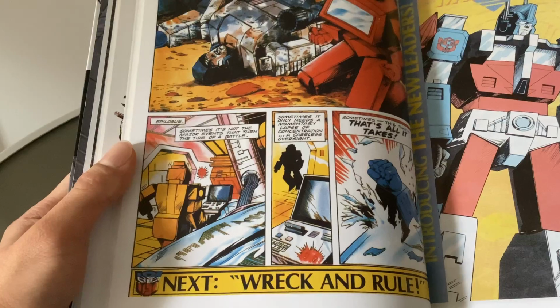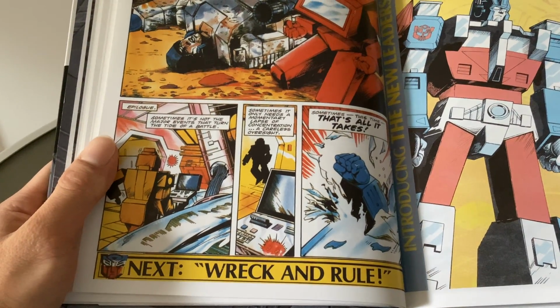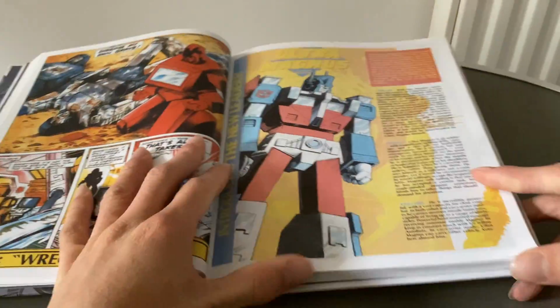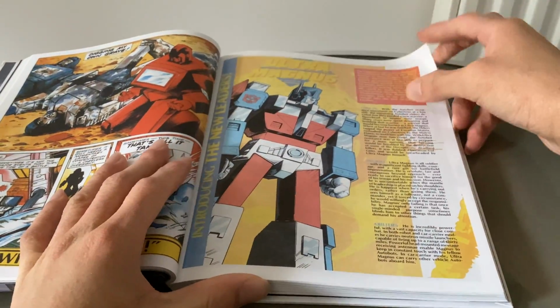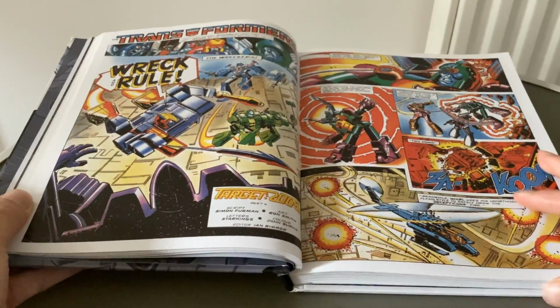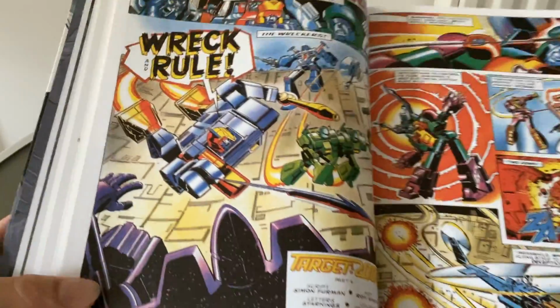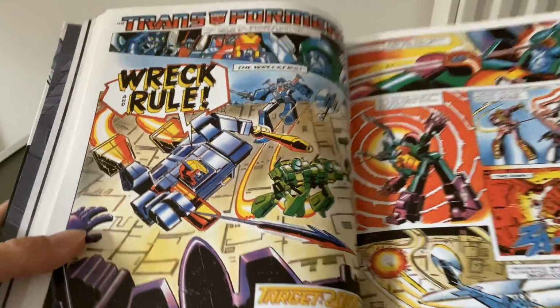Now, sometimes it's not the major events that turn the tide of a battle. Yeah, there we have it, so bad is about to happen there. We've got a fact file on Ultra Magnus, which is quite cool. And now we've got Wreck and Rule, this is part 4, we've got the Wreckers. Rack and Ruin, Impactor, and Topspin showing up.